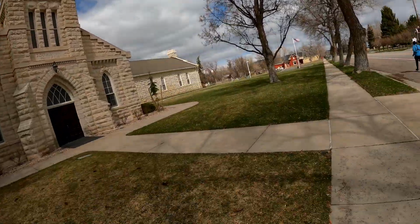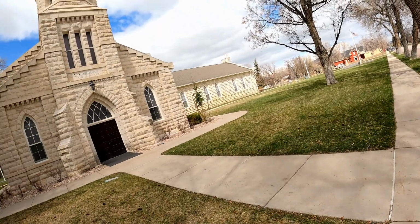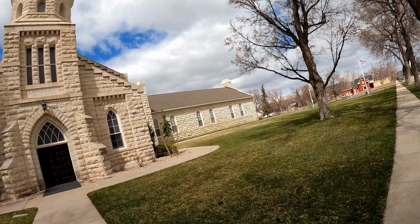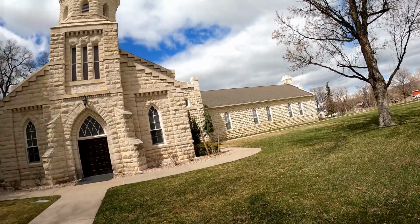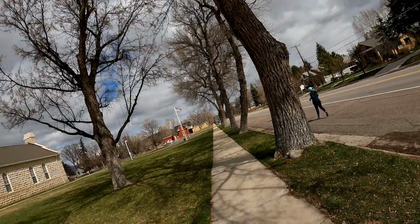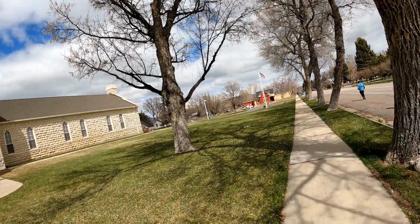This was the main Spring City LDS chapel and was built between 1897 and 1911, so it took 14 years to build, if I'm mathing this right. I'm not running right now, so I think my math is slightly more accurate.